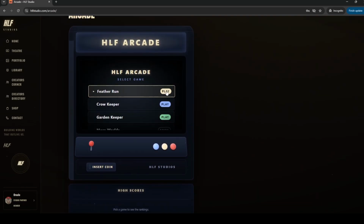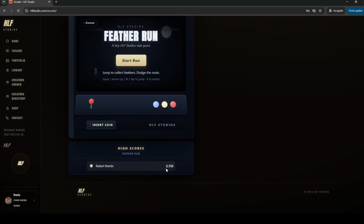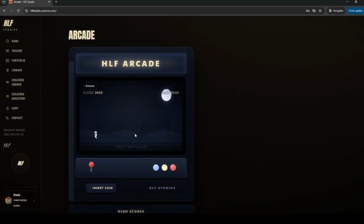Let's jump into Feather Run. Jump to collect feathers, dodge the roots, spacebar, arrow up, W, tap to jump. Let's see who's leading. Oh, okay. Let's see if we can beat that.